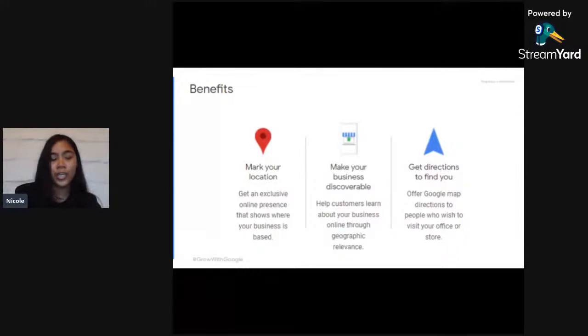Now the benefits include: you can mark your location. First, by listing your business on Google Maps, you are getting an exclusive online presence showing where your business is based, and this means people get to know you. You need to think of consumers, prospects, and businesses. When they use Google Maps and hover over the street or specific area where your business is located, they learn about your presence. And it's just one of the many ways you can drive awareness of your company.